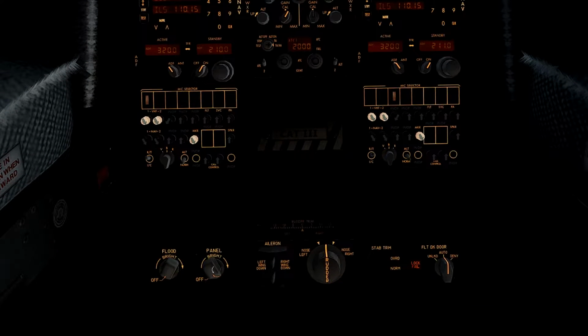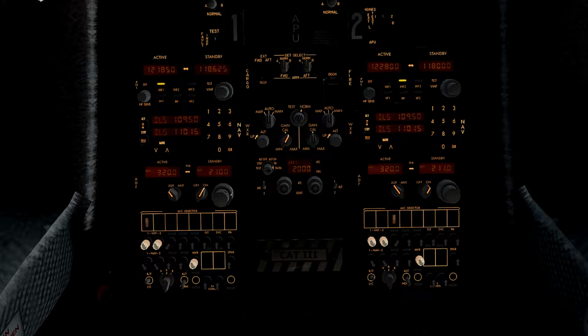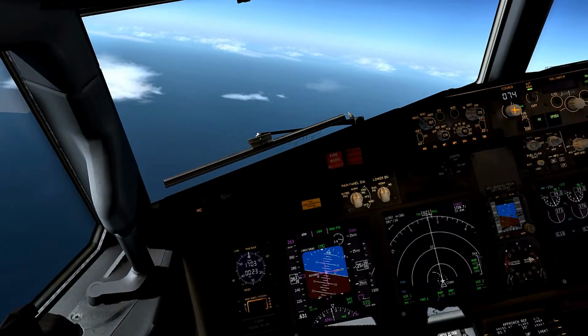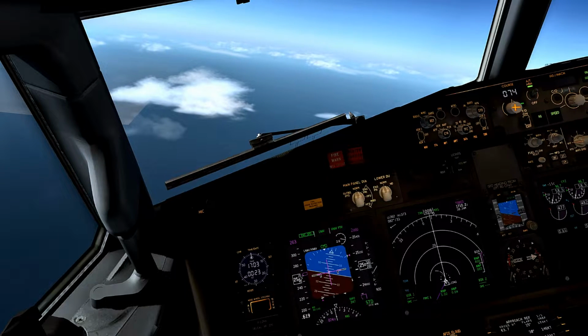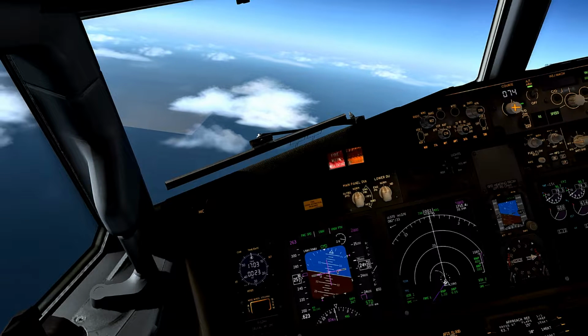So we'll set the NDB up now. What we can do is turn some lights on in here. There we go. Okay. Now for the NDB, it's 318. Okay. And we've got 318. Okay, so making that left turn now, back towards Madeira now.